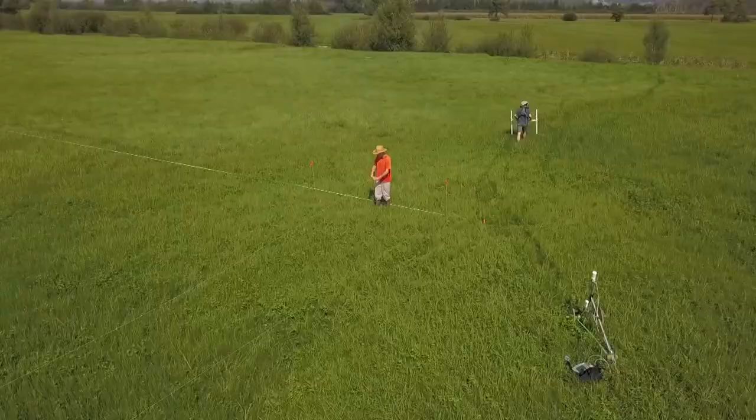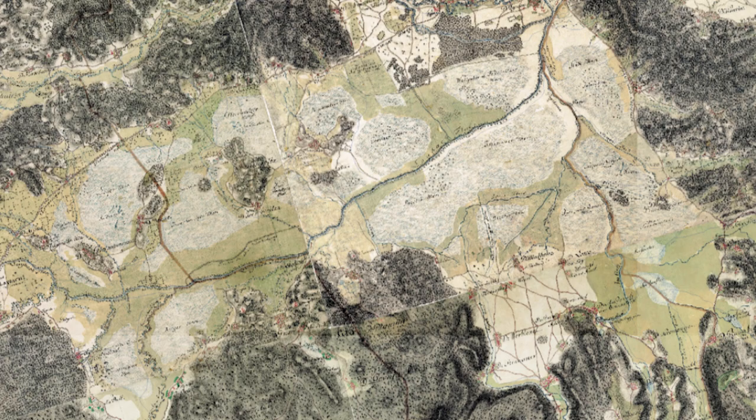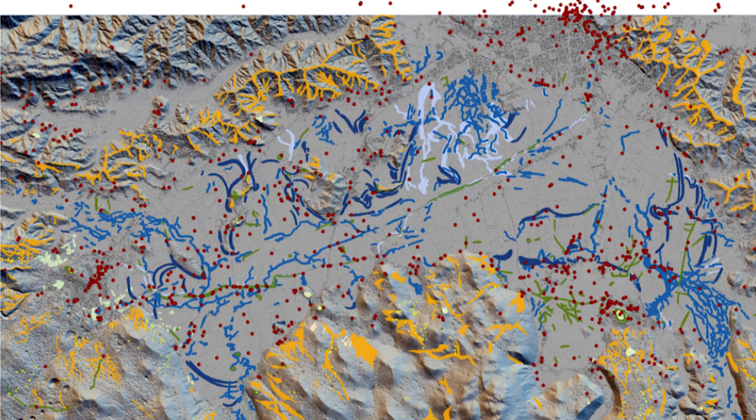Within the Virtual Arch project, geophysical data, ALS data from LIDAR survey, as well as drone and archival data were used to map all the natural and archaeological features in the study area.